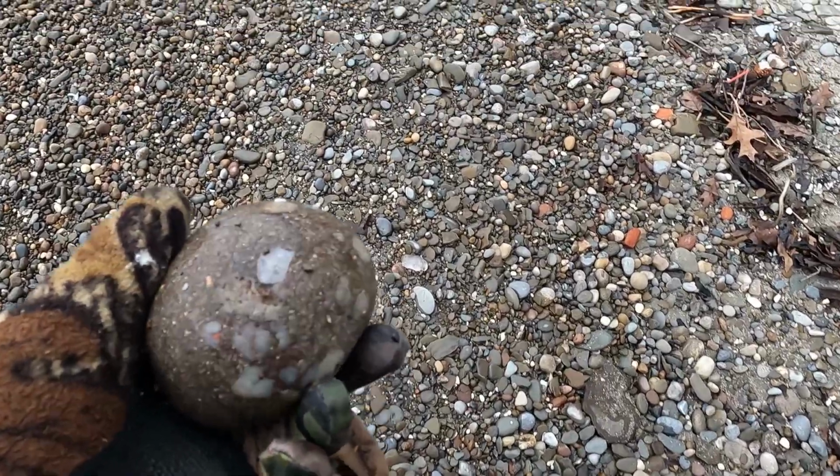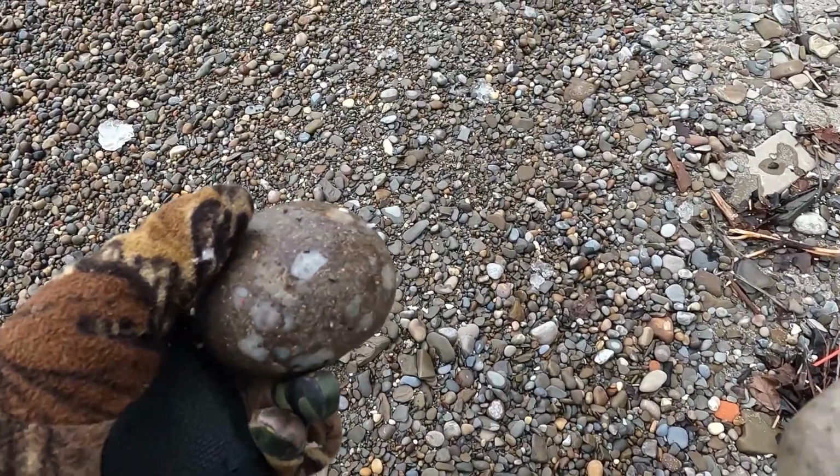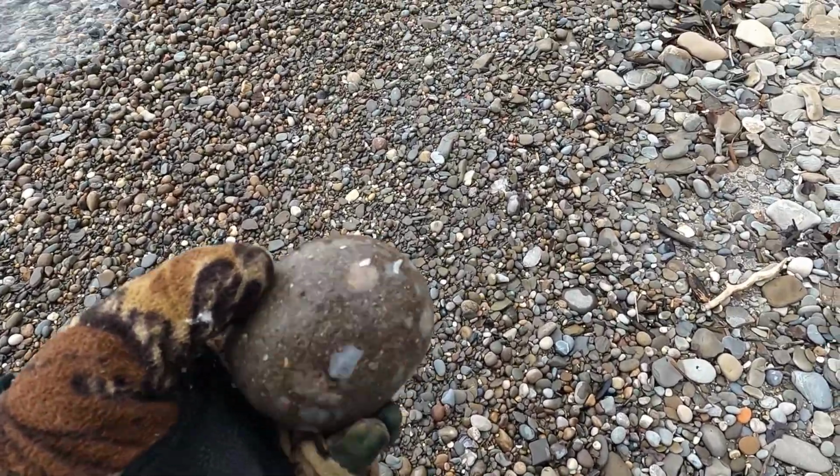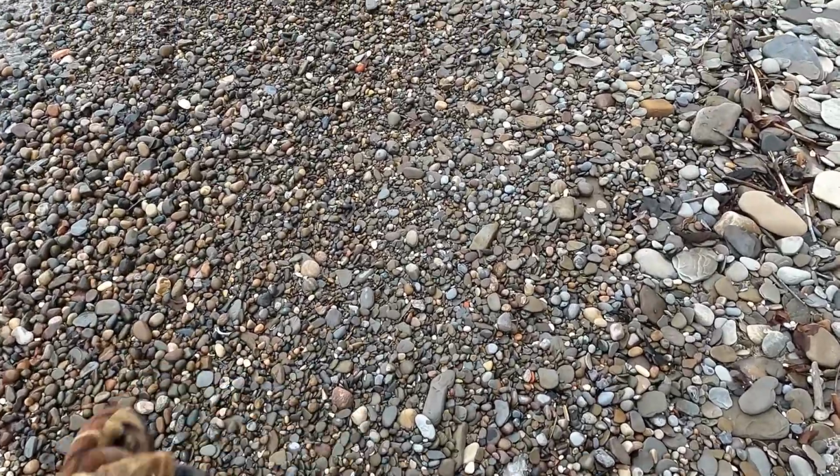Well, now what is this? It doesn't look like concrete at all. Sometimes you have to take some things home just to investigate.